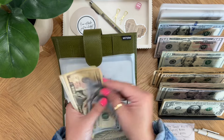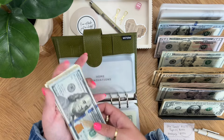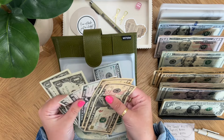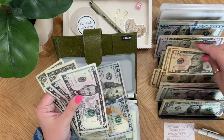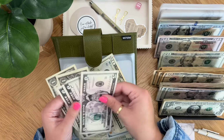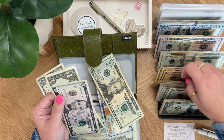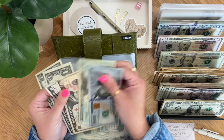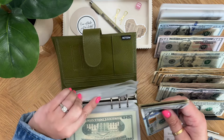Home renovations. We've got 100, 10, 20, 25, 30, 35, 36, 37. So $137. Let's do a 20 and a 10. Okay. So 100, 20, 30, 35, 36, 37. $137.